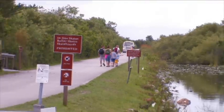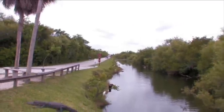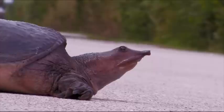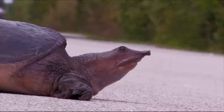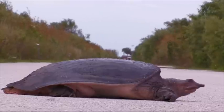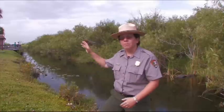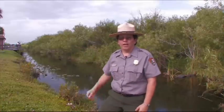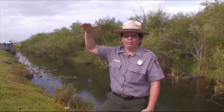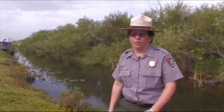There's several different ways to explore. We have a 2-hour guided tram tour. You can rent a bicycle or bring your own if you have it with you. Another way to explore, if you don't have 2 hours to ride a bike or take the tram tour, you can just walk right down the trail here behind the visitor center. What's really amazing is the midway point. You get out there, we have an observation tower. You get up to the 50-foot level. And from up there, you get a nice sweeping 360-degree view of the Everglades.